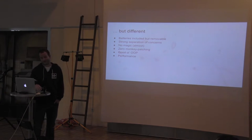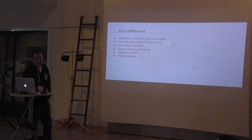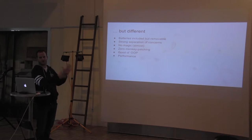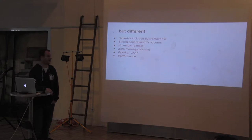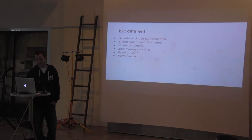There's almost no magic, a lot less magic than there is in Rails, where you start to wonder where this comes from and then try to move your way up. And they have a rule of zero monkey patching, so you're not allowed to monkey patch Ruby or ERB or whatever to get things done. You have to find a way to do it properly. They use a lot of plain old object-oriented programming, and they have a strong tendency towards performance.